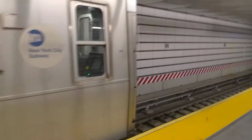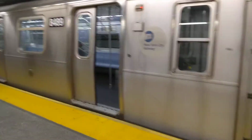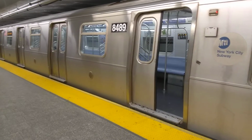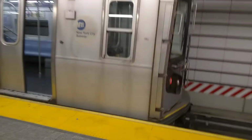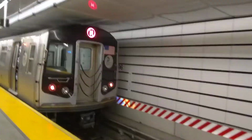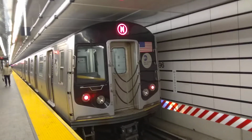The driver leaving the train, breaking the doors down. All the doors are closed in that respect, and it's done in the wintertime to conserve heat, and it's done in the summertime to conserve air conditioning. The crazy thing about it is that air conditioning is still being run here on October 13th to be exact. We're still using air conditioning in New York City.